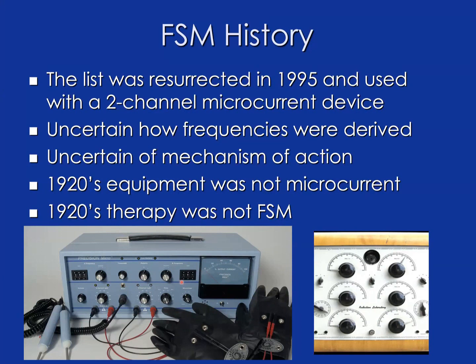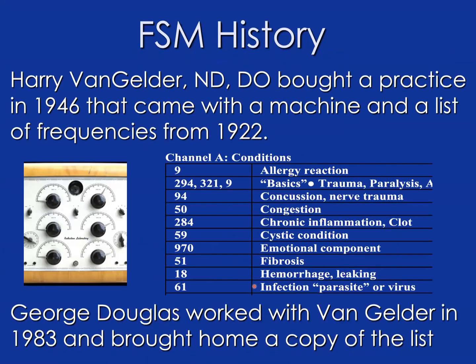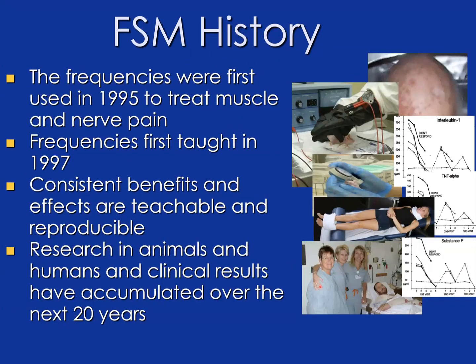I've got some ideas, as you'll see, but all that research was lost. It's just gone. When your grandfather's library disappeared, when the journals went into the rare book room at the naturopathic colleges or in the Quack Museum in Chicago, it's just gone. So we have no way to know. We do know that the 1920s therapy was not microcurrent, and the 1920s equipment was not microcurrent. It plugged into the wall back when wall current was direct current.